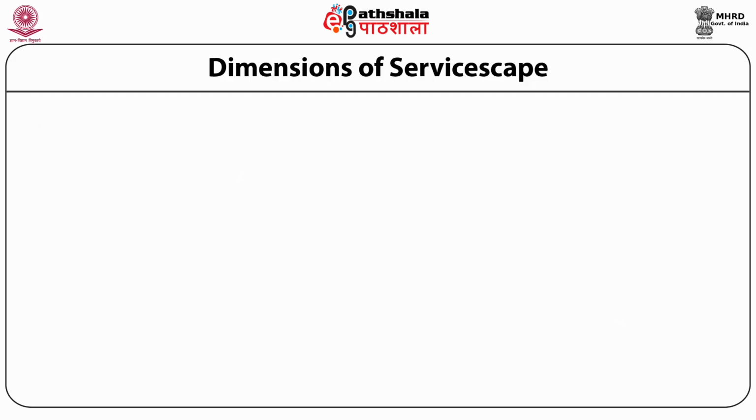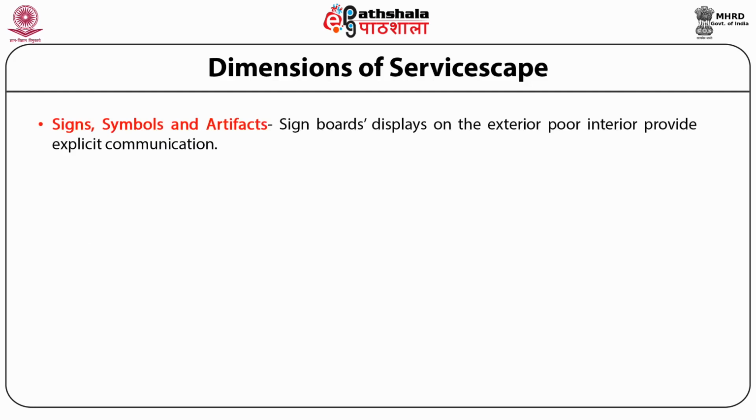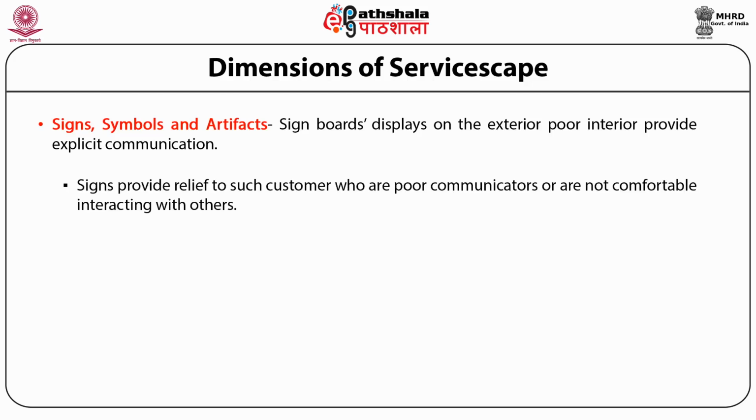The next major dimension is signs, symbols, and artifacts. Signboard displays on the exterior and interior provide explicit communication. Signs, symbols, and artifacts influence the formation of first impressions of customers. Signs provide relief to customers who are poor communicators and are not comfortable interacting with others. Signs can also be used to reduce perceived crowding of physical structures at work.